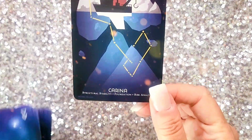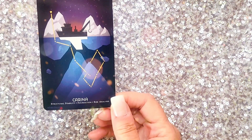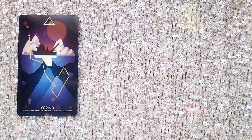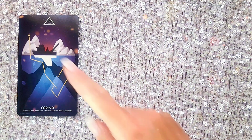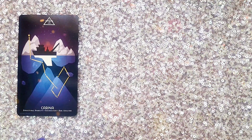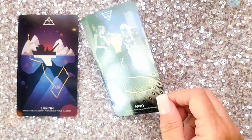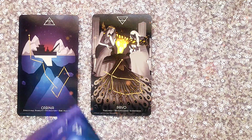So we have Carina. This is structural stability, foundation, risk analysis, and it is the 5 of air, so 5 of swords. All right. Interesting description for that. Structural stability, foundation, and risk analysis. It looks like somebody could be offshore drilling or something here. Interesting. All right, and we have Pavo. This is vigilance, watchfulness, supervision, and this is the 9 of earth or 9 of pentacles. Okay, 9 of pentacles is really good, so we'll analyze this in a minute.